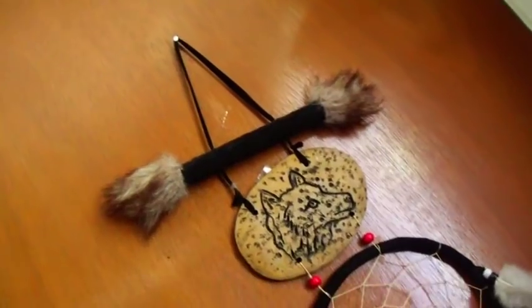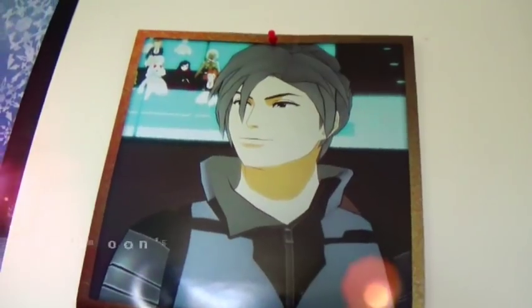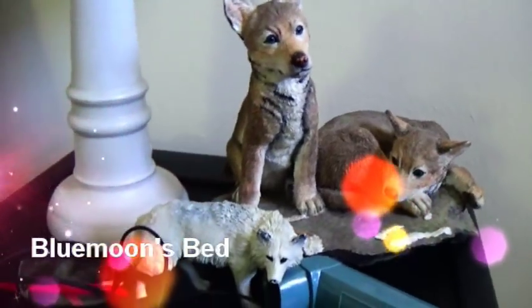Wait, we wore these in our last one and we forgot. That's like wolf item number 18. I know, we have so many wolf items. Shutting the door onto another wolf thing. So many wolf items. Let's move on to another wolf item. And then move down to more wolf items.